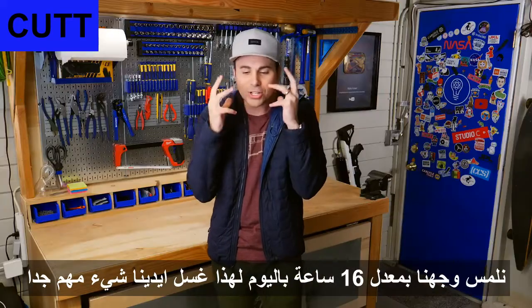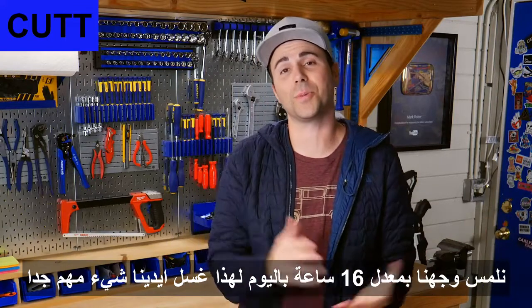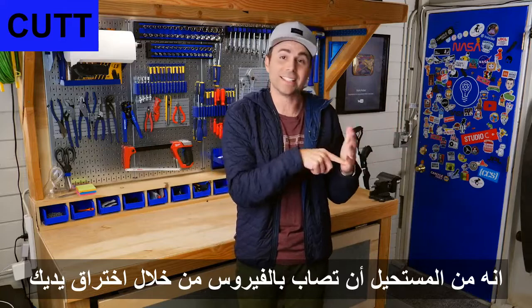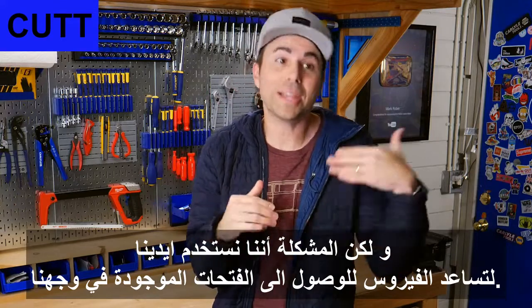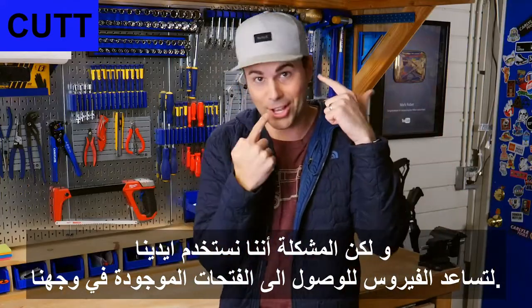On average, we touch our face 16 times an hour, which is why washing hands is so important. It's impossible to catch a virus directly through your hands. It's as futile as shooting the outer surface of the Death Star. The problem is we use our hands to help the virus out by constantly giving it a ride to our figurative Death Star exhaust ports.